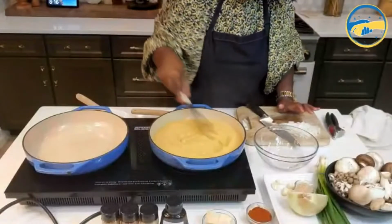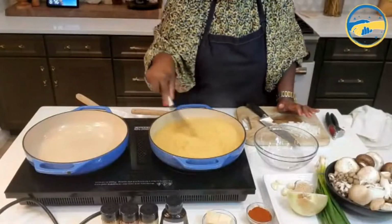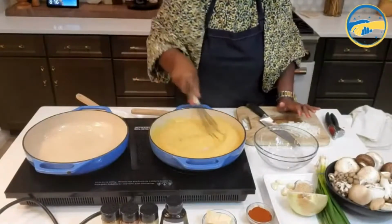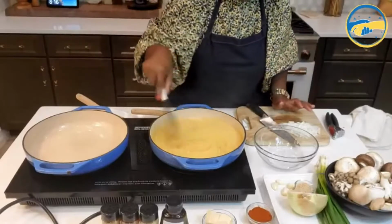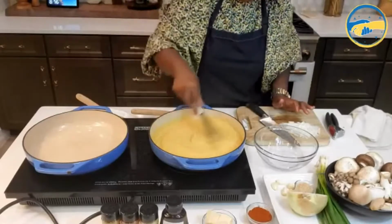Okay, so this is thickened up quite a bit. I'm still stirring. This kind of reminds me of risotto. Risotto is one of those dishes that it's delicious and it's creamy. It's a bit of work, but it's worth it. And you all see how easily this came together.